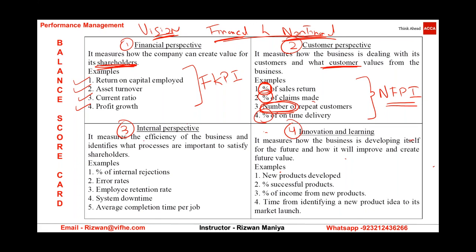Then it says that the business's internal efficiency, the internal productivity, is key. The internal processes should be efficient, productive, and fast, because if the internal processes are fast, then the company will be a successful company. The better the internal perspective and the processes, the more the company will be able to satisfy its customers in a timely manner. And once they satisfy their customers timely, this means in turn they will satisfy their shareholders.